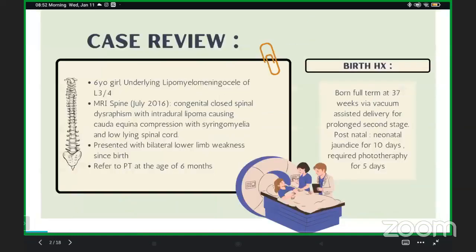Okay. Basically, the case review is the same. Six-year-old girl, underlying lipomyelomeningocele of L3 and L4. MRI of the spine was done in July 2016, and showed congenital spinal dysraphism with intradural lipoma causing tethered cord. She presented with bilateral lower limb weakness since birth.